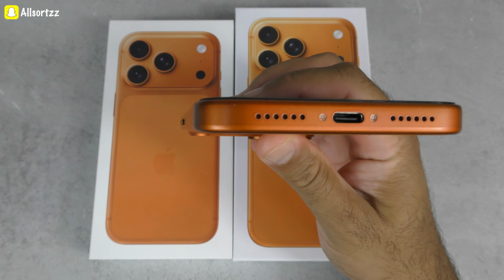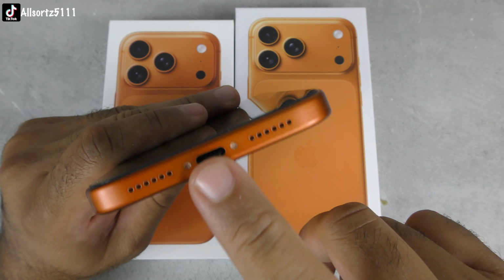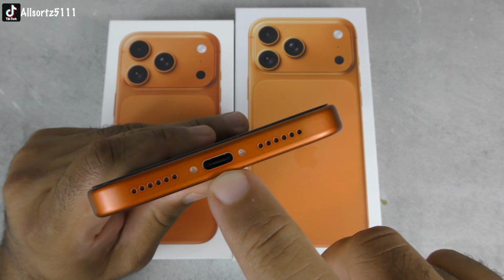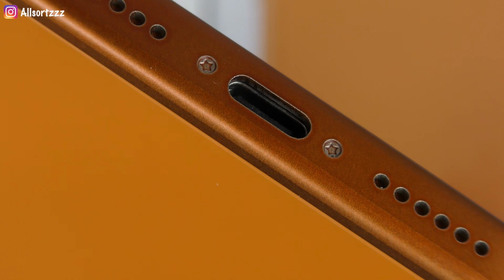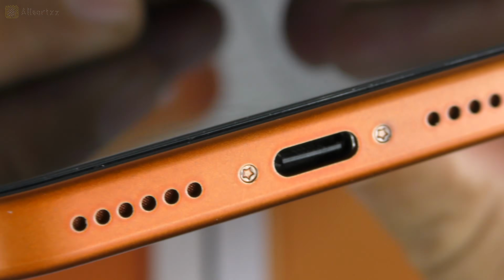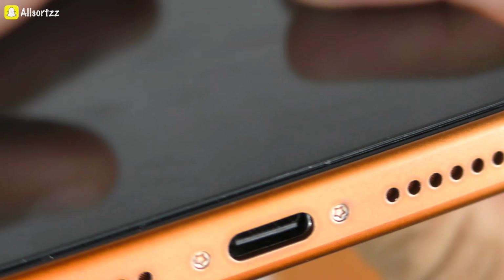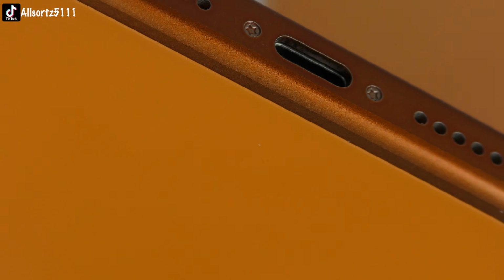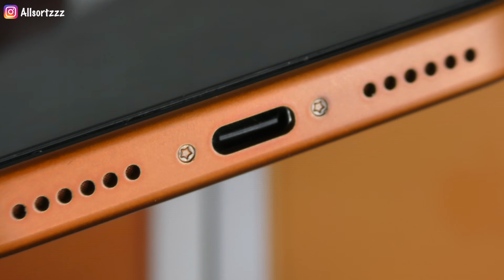Now I'm going to move the original out of the way and zoom in to the USB Type-C charging port. This is the charging port of the fake version. Looking inside, it just looks like a normal USB Type-C charging port, but there's no text in it. Now you're probably thinking, what do you mean, text? Let me move on to the original, and this is a telltale sign.